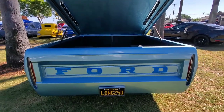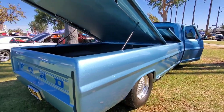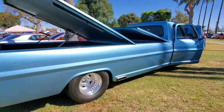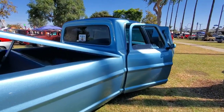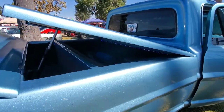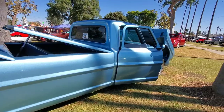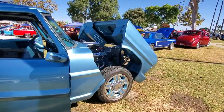Long 250, yeah. Had it since 1970. It's a 69. Look at that. Frenched in lights. Big tubs on the wheels. Side exhaust. Wow. It's nice. Member of the Sultans. So you got plenty of storage. Look at that. One of a kind. First time being on DanoVision.